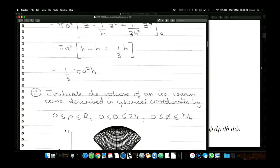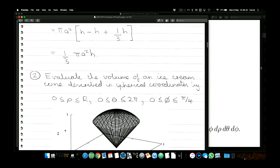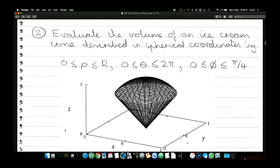I don't want to do that one just yet. We'll talk about that one later. Is that the one I want to do? Yeah, that's the one I want to do. Let's have a look at this one. We're going to talk a bit more about these. Let's say I asked you to find the volume of this.